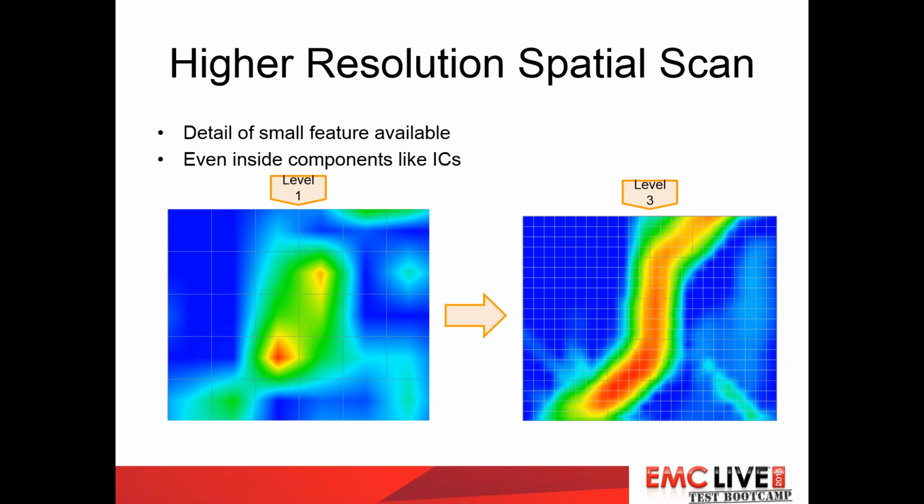So this is an example of what this increasing resolution might look like. This is a zoomed-in area of a circuit board, and we can see approximately on the left in the level 1 scan where the energy is coming from. We can resolve those emissions down to about the 7.5 millimeters, which is the spatial resolution. But it doesn't give a lot of detail in terms of the trace or component that might be coming from.